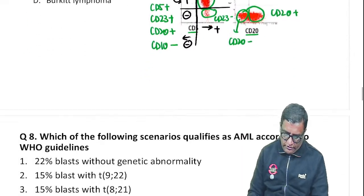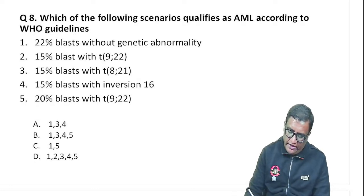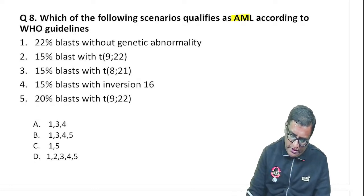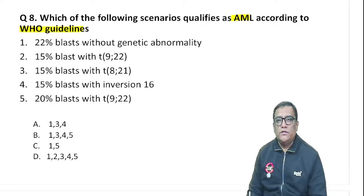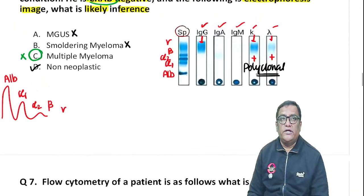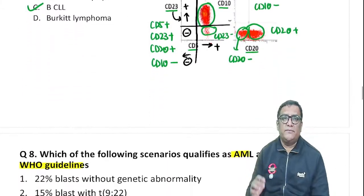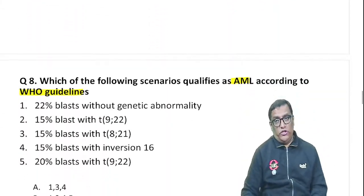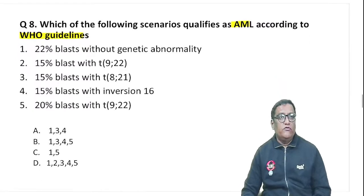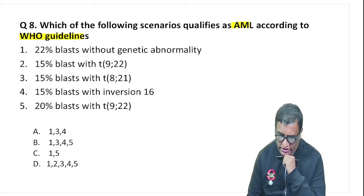Next, question number 8. Which of the following scenarios qualifies as AML according to the WHO guidelines? Smoldering myeloma, because smoldering would have been monoclonal there. No, this is polyclonal, so it is not even MGUS. It is not a neoplasm at all. They should have been monoclonal there.